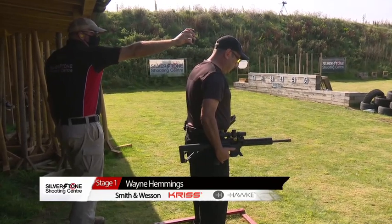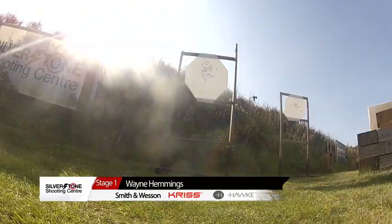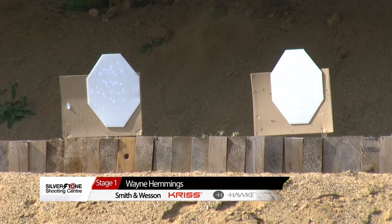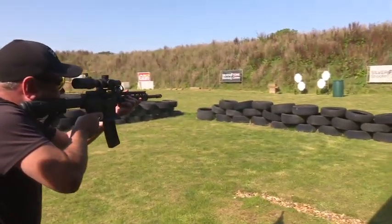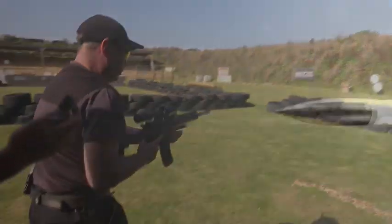Here's Wayne. Again, Wayne has come on leaps and bounds. Round 5, and you wouldn't know it's his first major competition. That was nice and smooth. All look good. That's the beauty of this, though. There's no way the shooter can see what his scores are. They have to be confident where they are. And you find out when the man walks up and puts a patch on a target and scores it.